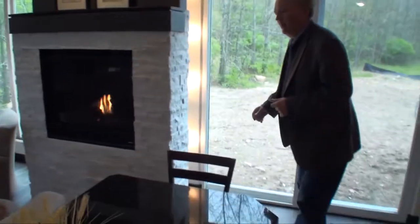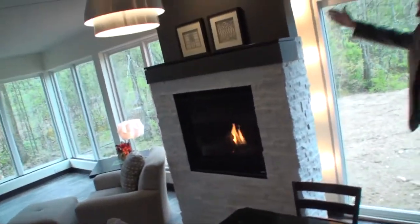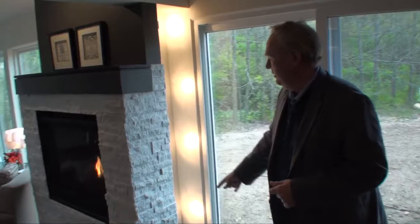There's some backlighting behind here. You can stand up, take a peek. The backlighting here looks really great at night. You can see how we have the string of track lights here. We have that on the other side of the fireplace too.